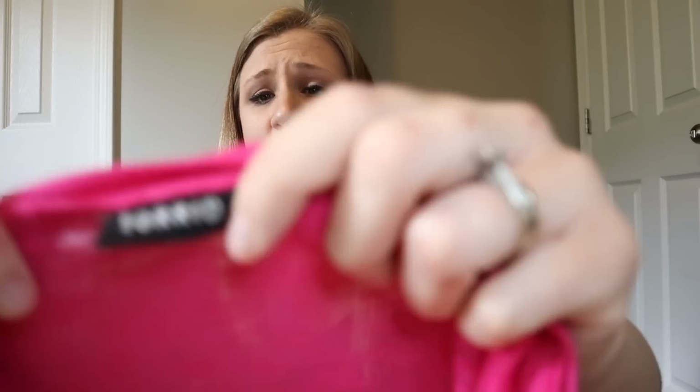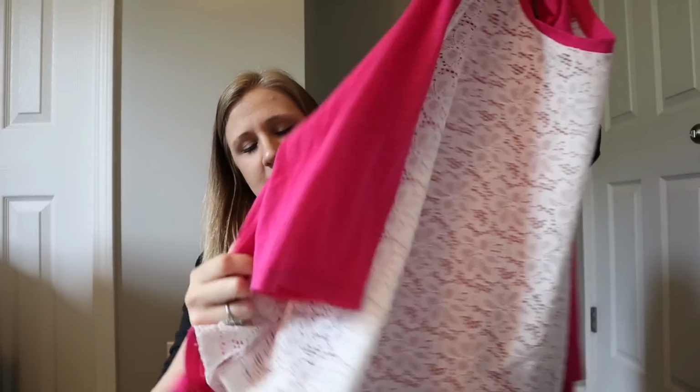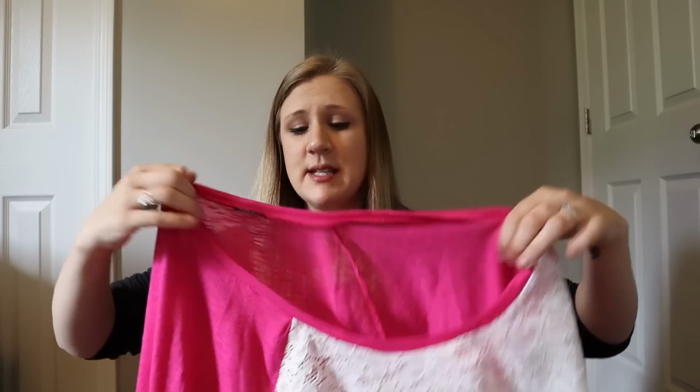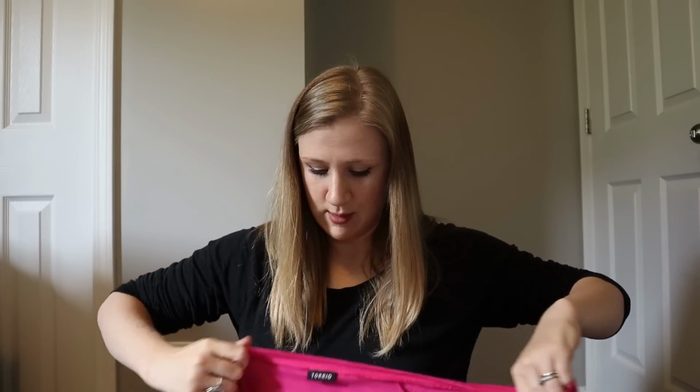Okay, so the next piece is Torrid. It's missing the size tag up here, but if you look down in the little tag here with the fabric content, oftentimes it will also have the size. So this is a size 3, which is 3X because that's vanity sizing, and it's got, why can't I hold this thing right? What the heck?